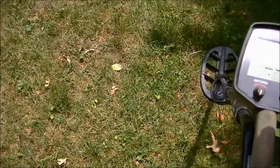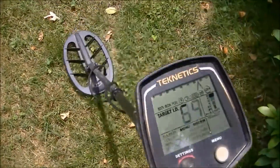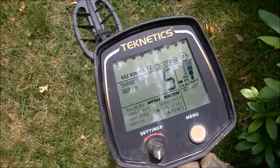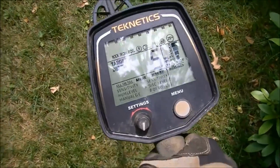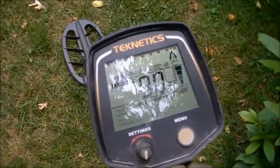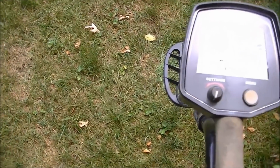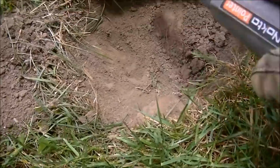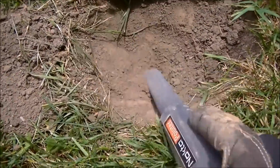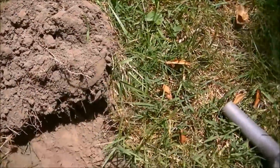Got a signal here that I'm hoping is a silver coin. It changes numbers in the different directions. But this direction it hits 90-91. It shows a decent depth when I pinpoint. So hopefully that's a silver coin. I'm gonna dig it up, we'll see what we have. Okay, I'm down in the hole. It's got the right depth and pinpointing small. So we're gonna finish it live. See if it is a silver coin.